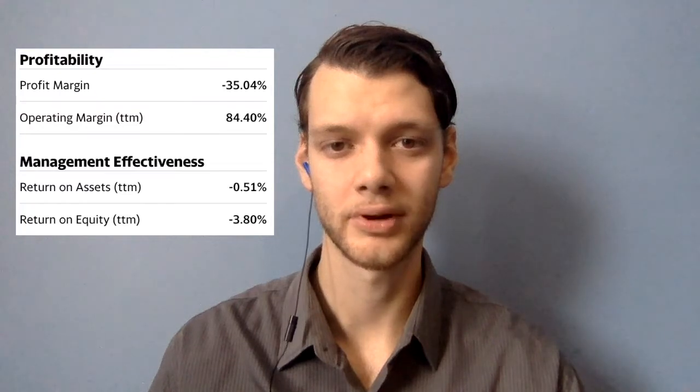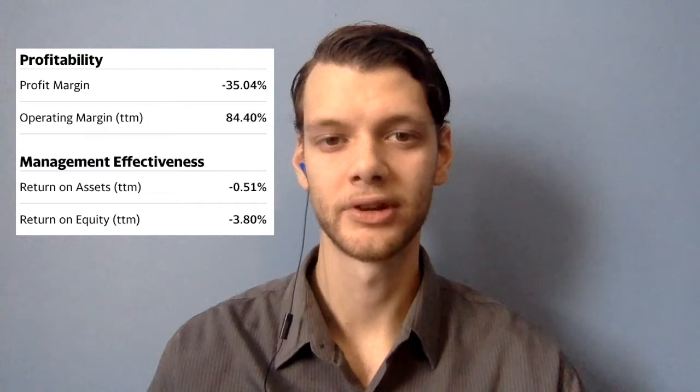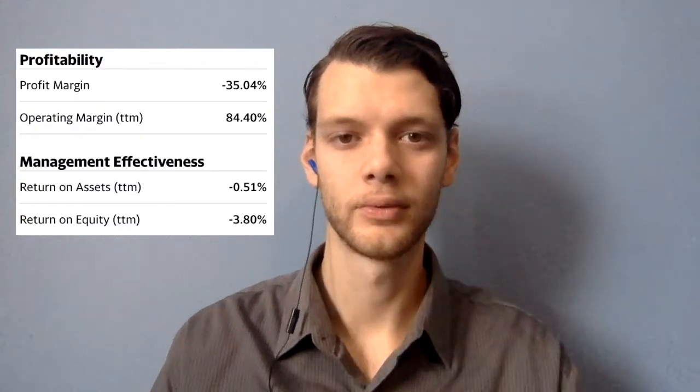These numbers are probably some of the more concerning ones we'll talk about today: that negative 35% profit margin and a negative 0.51% return on assets, as well as that negative 3.8% return on equity. Now, although these numbers don't look great, they're really not the most important numbers to focus on when analyzing a real estate investment trust. With that all being said, an operating margin of 84.4% is fantastic.